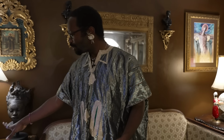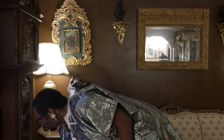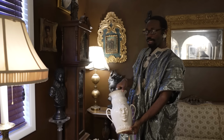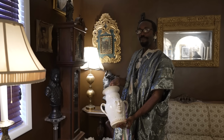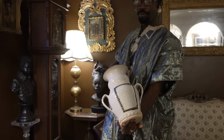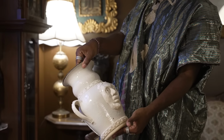Below that, we have 2 urns, and then we have a sculpture by Jamie Harris. So she did a style of Wedgwoods in the manner of if Black people could actually practice that form of trade during the days that they were popularized. So she inscribed the back and she sculpted a face in the front.